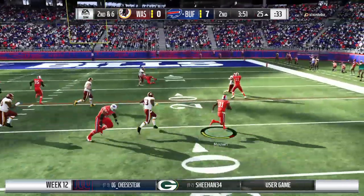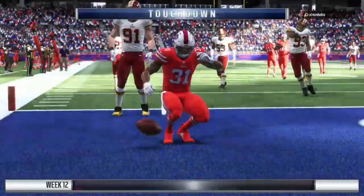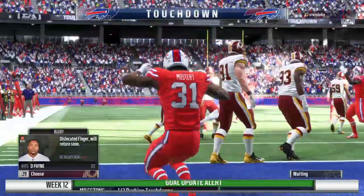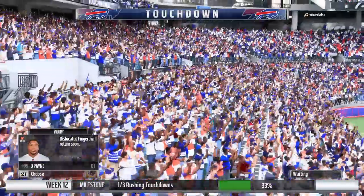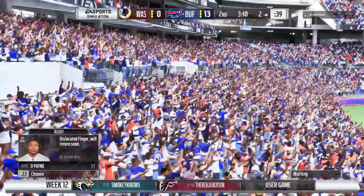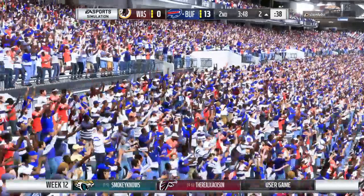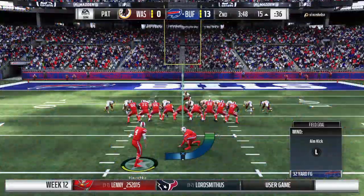The former Purdue Boilermaker, Raheem Mostert. Open space inside the 10. And he is into the end zone for a Buffalo touchdown. A great play there. His 2nd touchdown on the season. And the Bills will extend their lead. Now Hausch can attack on the extra point.